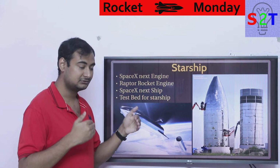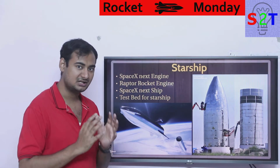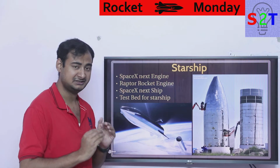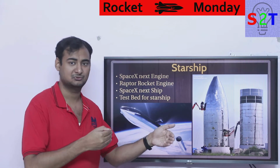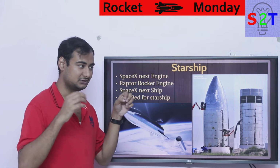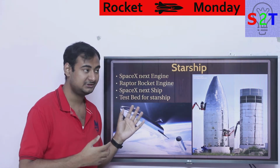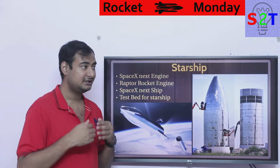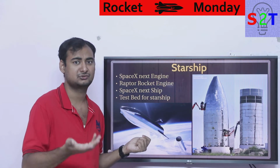And due to continuous upgrades that people did to the Merlin engine, it has reached its maximum point. At this point, even their theoretical model says you can barely extract a bit more power out of it. Do not expect that the original was only capable of 10 tons to low earth orbit, now they are capable of 20 tons, but you cannot expect that jump again. At best, you can do 20 tons to 22 tons.